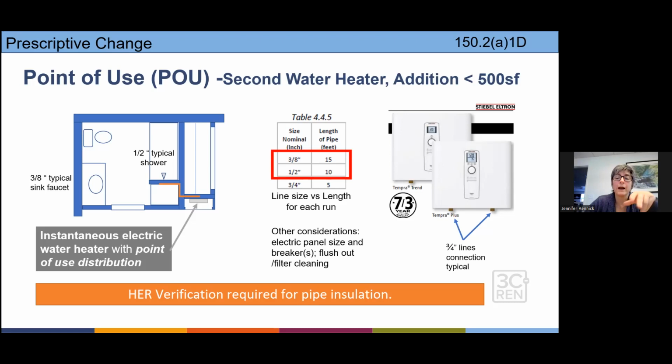The trick to having it be point of use is that you have to follow what's called Table 4.4.5, and this is confirmed in plan check. It's a visual inspection. You need a HERS verification for all the pipe insulation requirements, but technically during plan check, your plans examiner would be able to look at this and see if you complied. But I know from working on this previously that a lot of these units have 3/4 inch pipe line connections coming out of the unit. And per the table, for a 3/4 inch nominal diameter pipe, you would only be allowed 5 feet of pipe length total. 3/4 inch is pretty big.